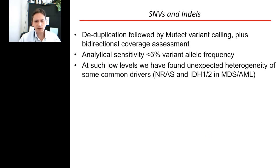Some of the other specific issues that I'm going to talk about with SNVs and indels: we do deduplication looking at the molecular indexing, as well as standard deduplication, followed by MuTect variant calling for SNVs. Long Tseng has developed a custom indel caller that we use, taking advantage of bidirectional coverage assessment. The analytical sensitivity that we found in our validation studies is less than 5% across the board for all of our validation samples that we use.